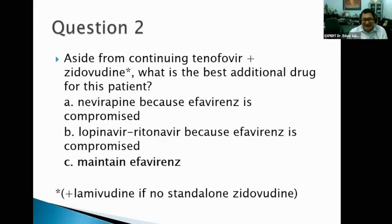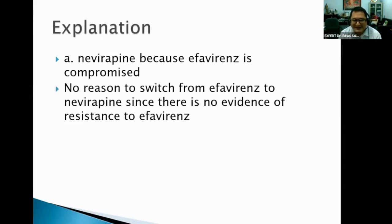And the answer is just maintain the efavirenz because you already have the drug resistance assay, and you already have drug pressure for that. So most likely hindi siya resistant to efavirenz. Hindi siya resistant to efavirenz. So nakalusot ka. What I would probably do in this patient, in addition, is if they can afford it, I would probably check another viral load in 3 months just to make sure na wala talaga. So there's no reason to switch from efavirenz to nevirapine. So there's no evidence of resistance. So you caught it early.